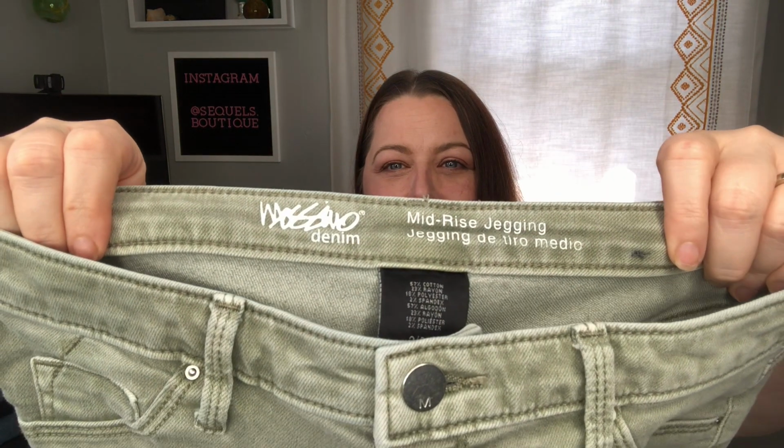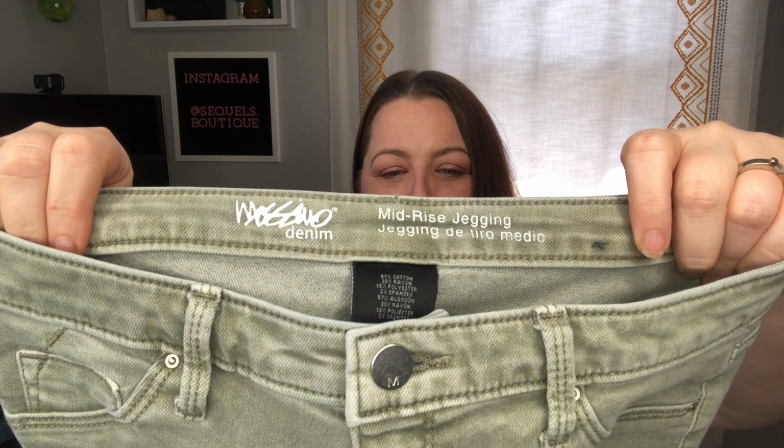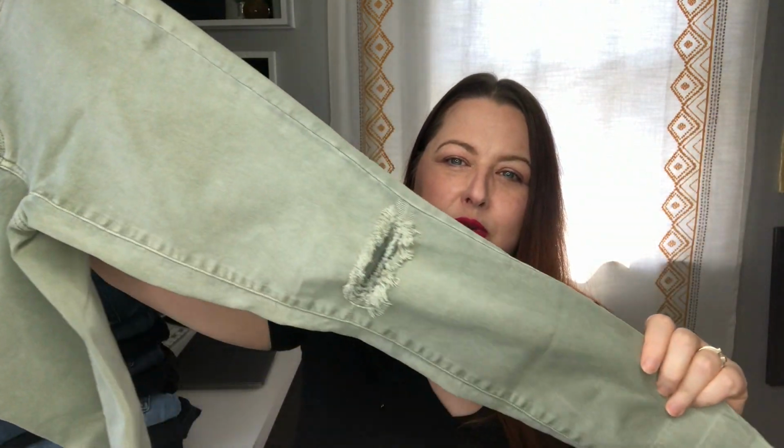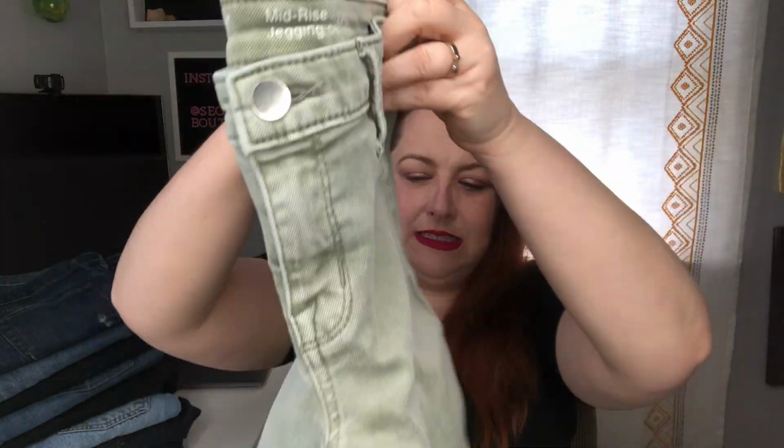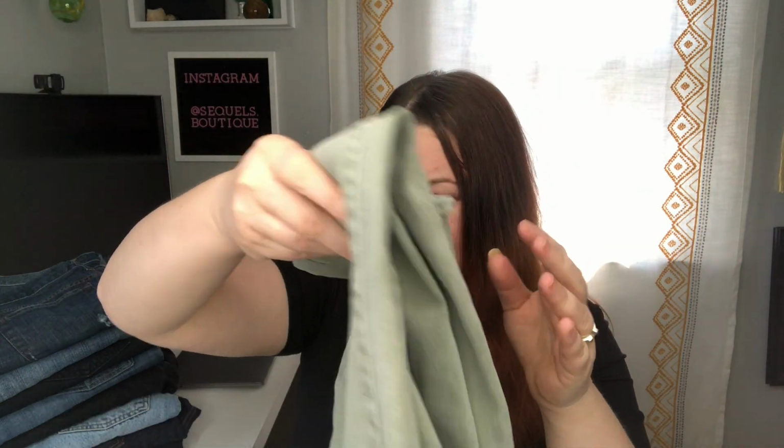Shorty shirts. These are some Mossmo Target brand. They are the mid-rise jegging. Really cute with some ripped edges and some cool detail at the bottom. These are a size 26 and they are more relaxed fitting than those. Again, not worth listing on their own.